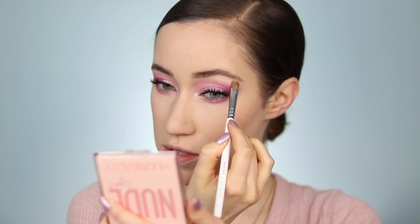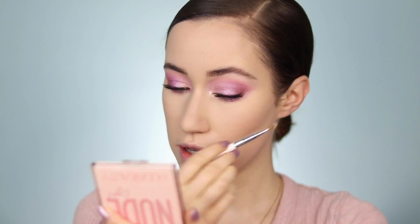Okay, I'm gonna take the center shade, which is just a matte nude color. I'm actually going to use that to kind of shape out the brow right here. I think that's really pretty.